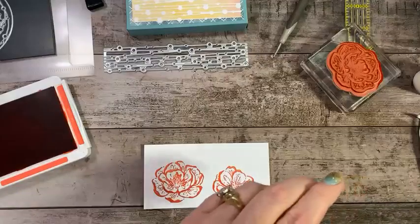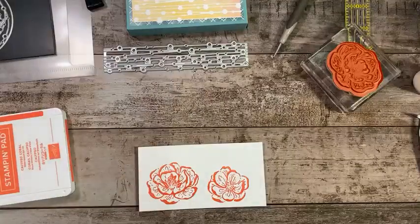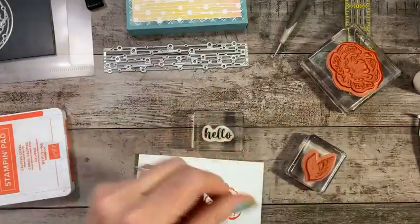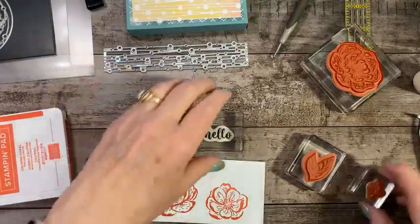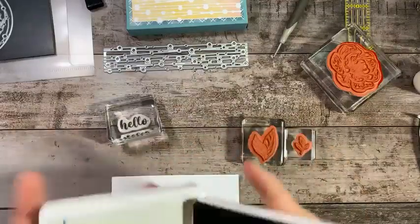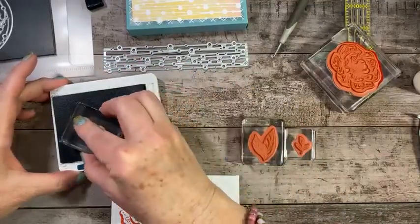Okay. And then we need some leaves. And we're going to do those in the Pretty Peacock. And we need the word hello. And where is, oh, there it is. Everything I need is right here. So let's grab that Pretty Peacock again. I'm going to really ink that up.